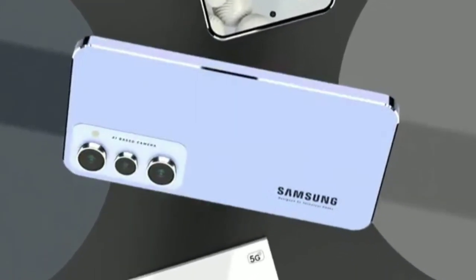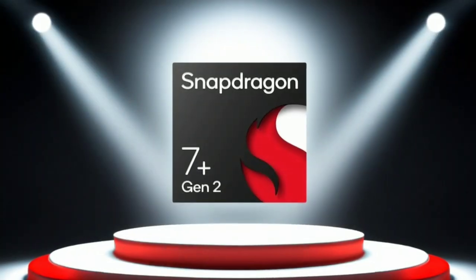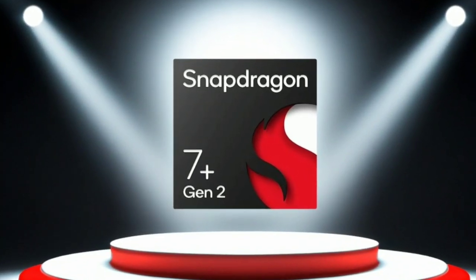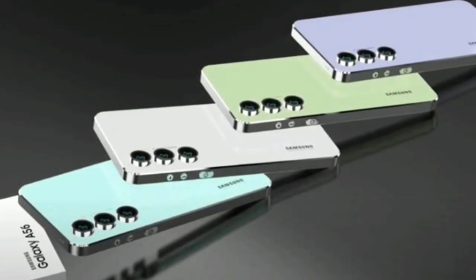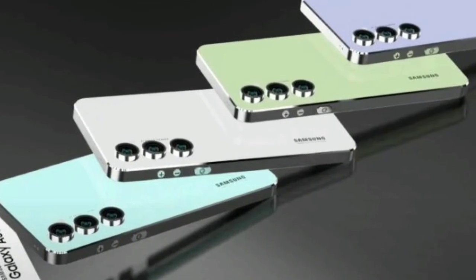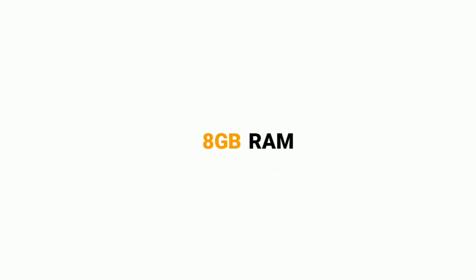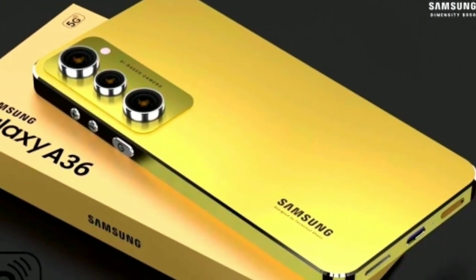Powering the Galaxy A36 5G is either the Snapdragon 6 Gen 3 or Snapdragon 7 Gen 2, still unconfirmed, paired with an octa-core CPU and Adreno GPU. What does this mean for you? Fast performance, whether you're multitasking, gaming, or running demanding apps. With up to 8 GB of RAM and 256 GB of internal storage, expandable via microSD, you'll have all the space and power you need.